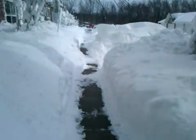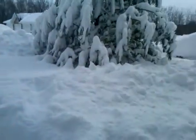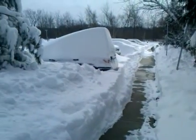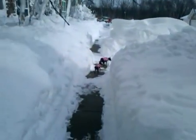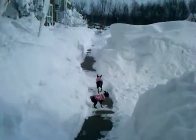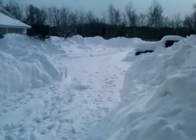This is the pathway that goes this way. There's a sidewalk on the right and then cars. And this way there's a sidewalk on the left and cars. That mountain in the middle is a car. That's out into the parking lot.